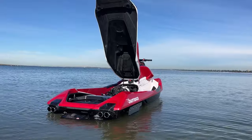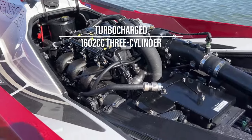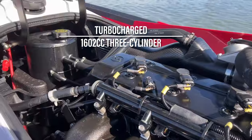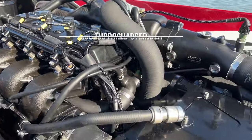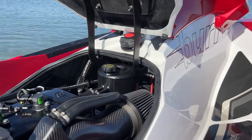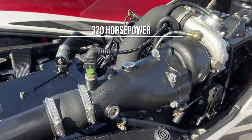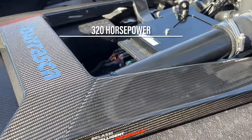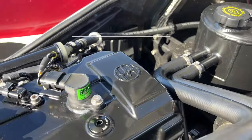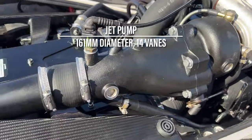The Belassi Burrasca is powered by a turbocharged 1,602 cc 3-cylinder engine. And although that's similar to the 1630cc displacement of the Sea-Doo Rotax engine, Belassi says that it's its own unique design. To that point, the intake manifold is made of metal rather than plastic, as it is on the Sea-Doo, and is on the other side of the engine compared to the Sea-Doo. The jet pump has an internal diameter of 161 millimeters and 14 vanes.